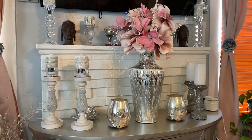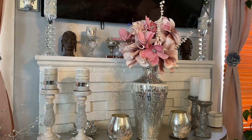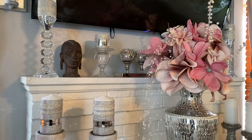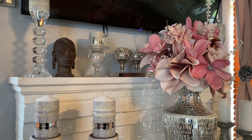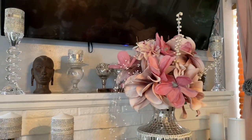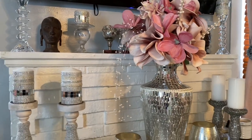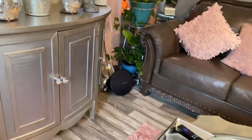I also did all the candles myself with the DIY. That lady up there, the African ladies, they actually came from Africa. They were given to me by my grandmother, so I really cherish them. And the flowers, I tried to go in between mauve and different colors of pinks as well.